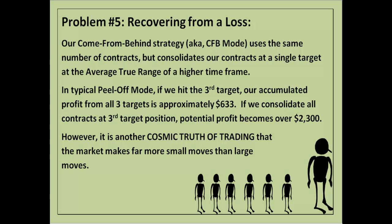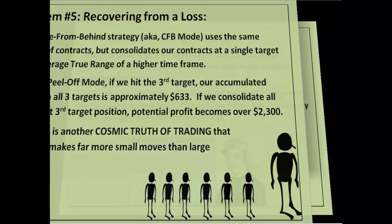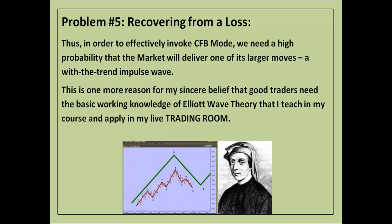However, it's another cosmic truth of trading that the market makes far more small moves than large moves. Now, what does that mean for us? Thus, in order to effectively invoke the CFB mode, we need a high probability that the market will deliver one of its larger moves, a with-the-trend impulse wave. So this is one more reason for my sincere belief that good traders need the basic working knowledge of Elliott wave theory that I teach in my course and that I apply in my live trading room.